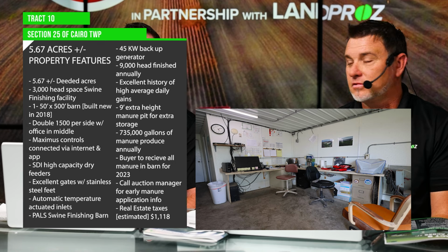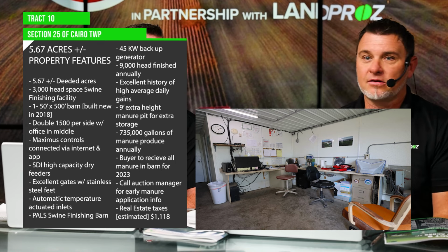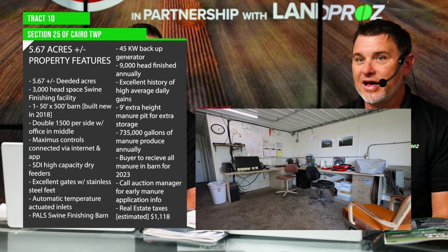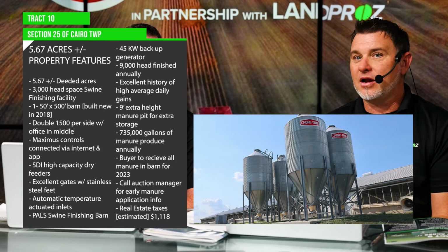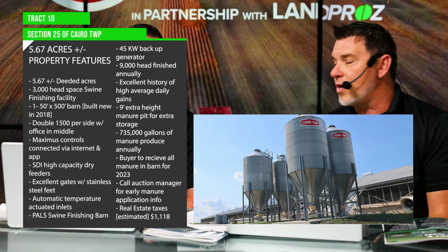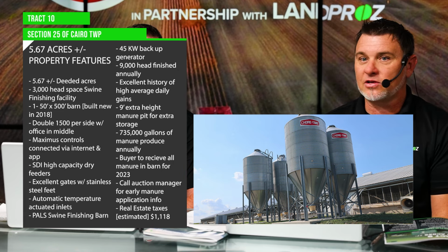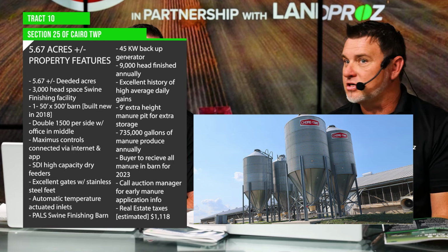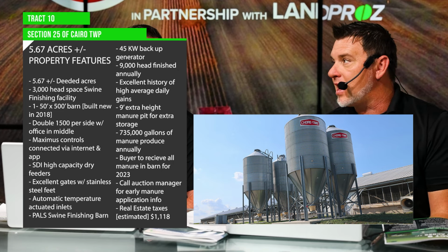Again, the controls, Maximus, nothing but the best, and they are connected via internet. Okay, this one also has SDI, high capacity feeders, excellent gates with stainless steel feet. Automatic temperature actuated inlets on the air system. They have a 45 kilowatt backup generator. 9,000 head are finished annually through this barn. Again, Rickey Farms Inc. has done an excellent job, and their average daily gain rates are extremely high comparatively.